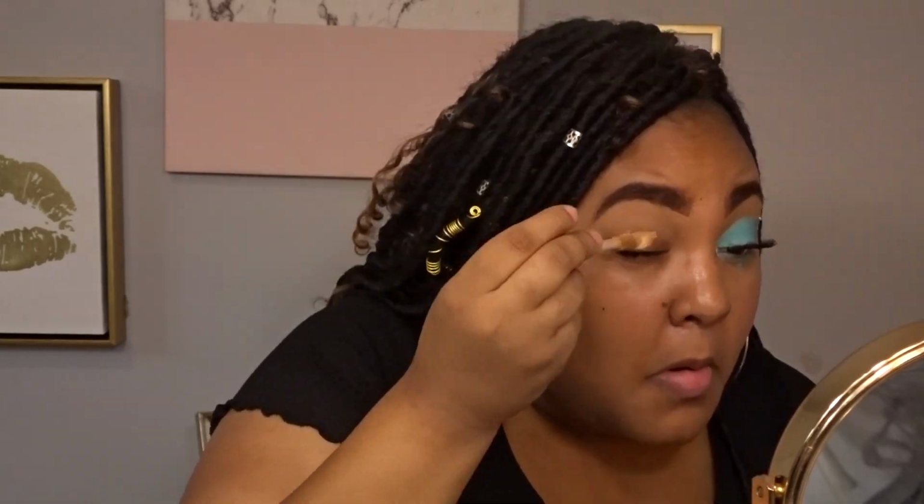So I already did my eyebrow before. I do them both at the same time, and now I'm gonna prime my eyelids. Now I'm gonna blend that out with this Real Techniques blending beauty sponge.